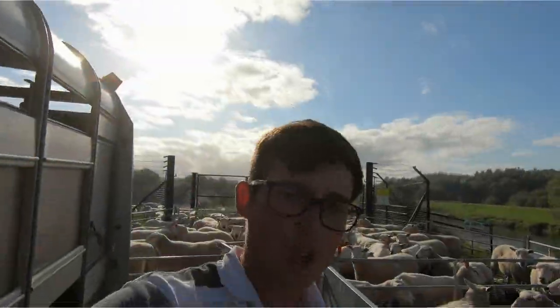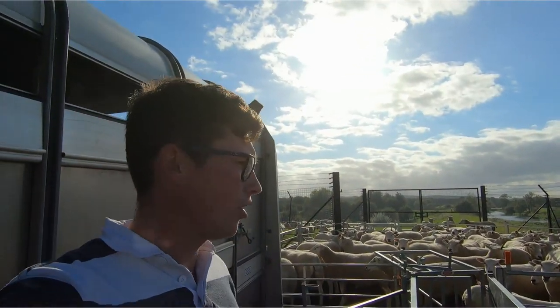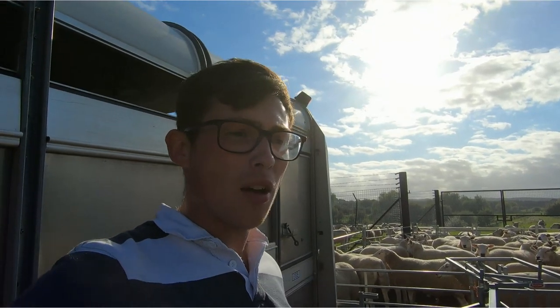So we're now on to the next group. We're going to pick out all of Goliath's ewes now, so there'll be about 50 in this group. So yeah, that's the plan now, and what I might do is do two at the same time this time, so I may pick out hashtag's as well.